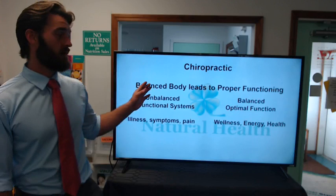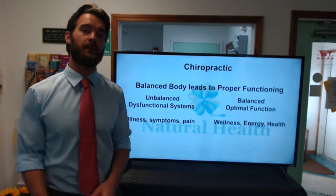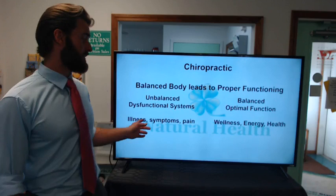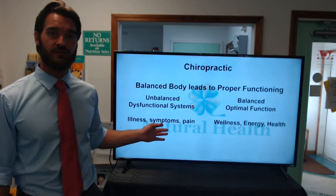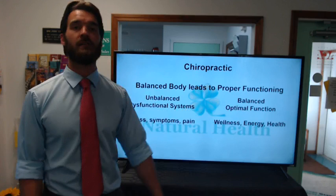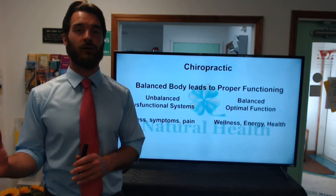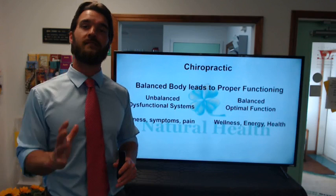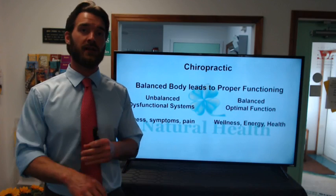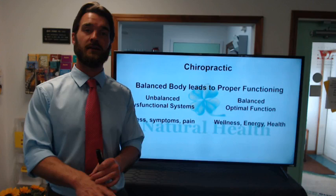And when the body is unbalanced, our systems are off, and we start having dysfunctions, which again causes illness, symptoms, or pain. And then when our body is balanced, when our body is able to have a very good healthy state, it's able to self-heal and self-regulate. Just like, again, you get a cut on your hand, it's healing that cut.